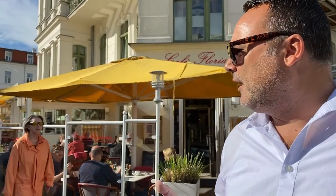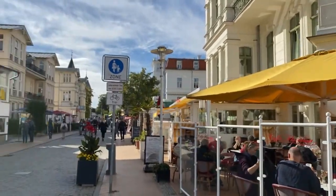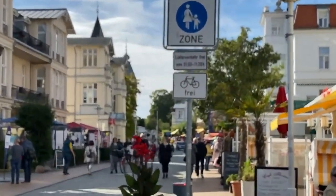Alright, and here in Bansin you can see there's this little shopping mall, and the good thing is no cars, just bicycles and pedestrians, and you've got those little cafes here, and some palm trees obviously, so it's a warm and nice climate. This area here has the best weather in Germany, so you get more sunny days than anywhere else. Hiddensee is a little better. All right, and here you can see the little street with cafes and restaurants, very enjoyable.